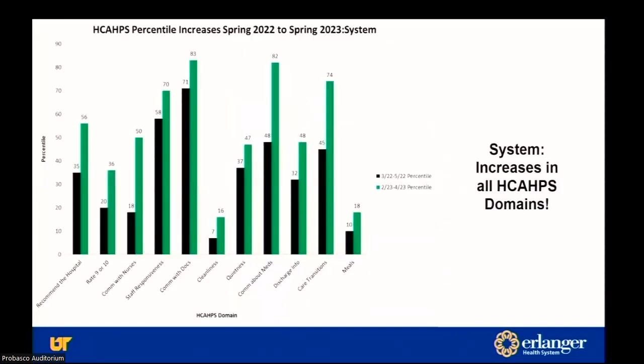Part of the Leapfrog process, and the data that goes into Leapfrog and the corporate objectives, is around HCAHPS. Many of you have probably heard about HCAHPS. HCAHPS are patient satisfaction metrics that are determined by CMS. These go out to all of our Medicare patients that receive care in the hospital. And these are broken down into several domains, okay?